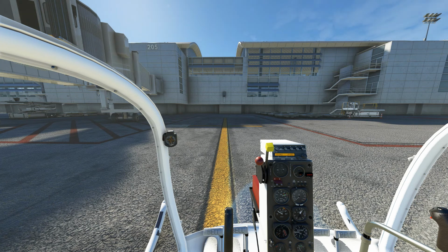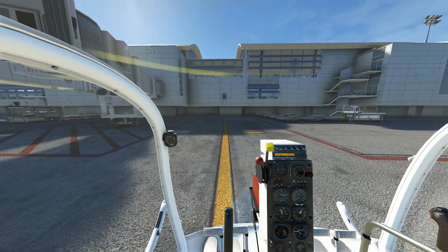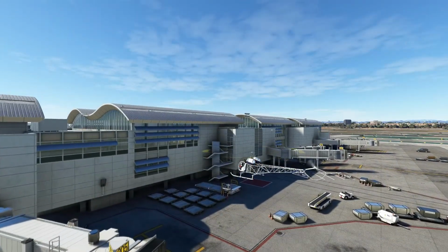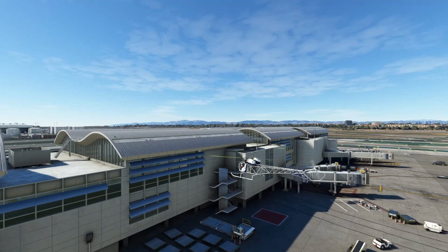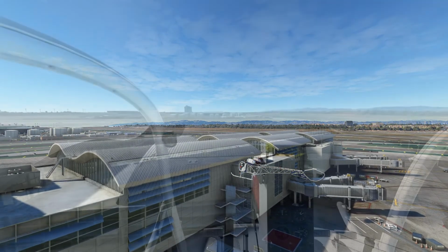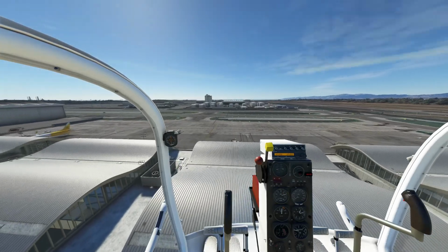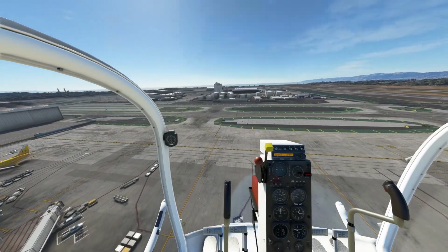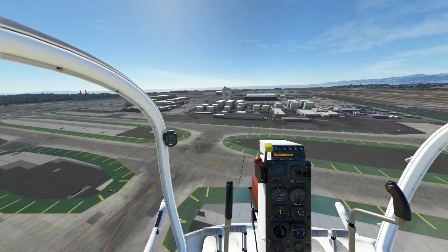Okay, so we're all powered up, everything's looking good, temperatures and pressures are okay. Let's go for it. Okay, there we go. So over the top of the roof, head out due west. I want to try and stay at about 400 feet.